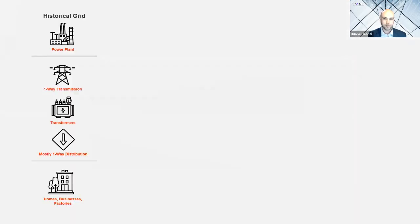Another is the need within the grid expanding upon that. Right now, in some areas of the country, there's only one-way transmission. I want to highlight that energy is only flowing into the facility.